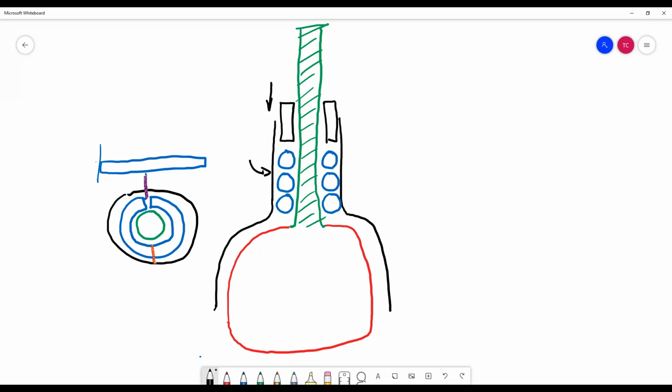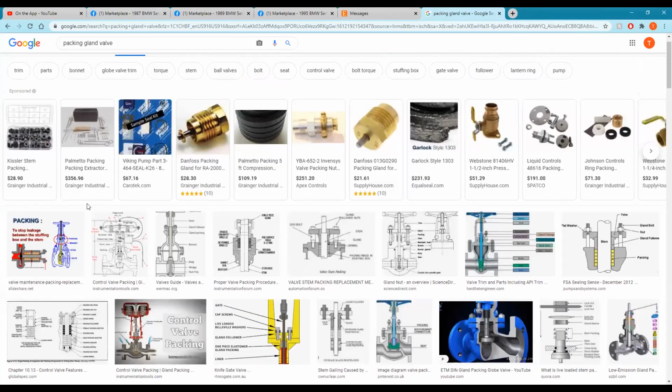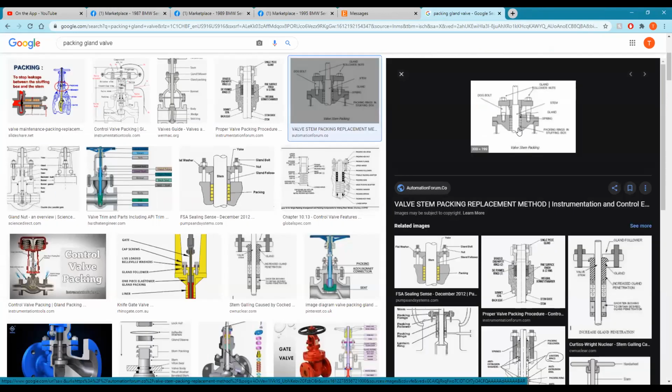Let's see if I could pull up a physical picture. Here we go. We have different spots here. Let's see. That's super small, of course. Wouldn't have it any other way.